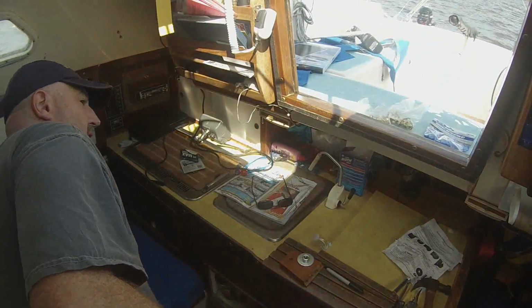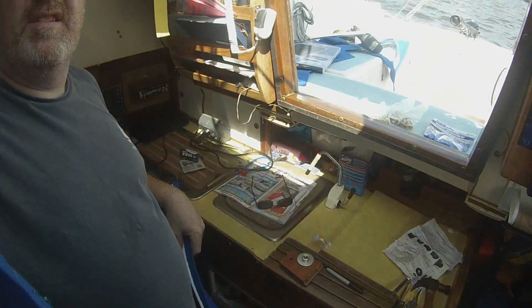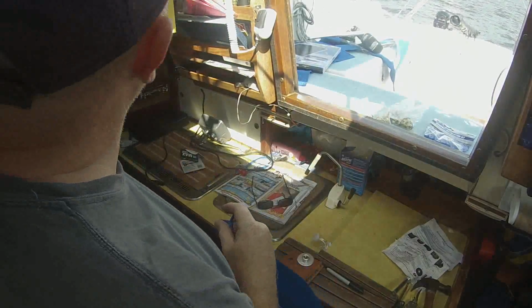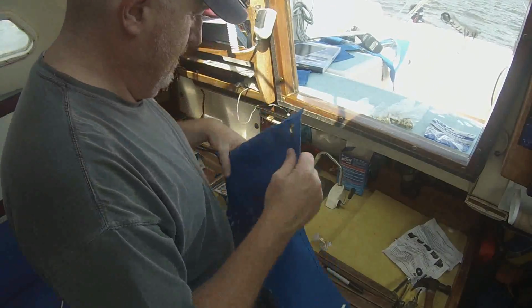So you can see I've already done these. It's basically what's going to happen. This is a side, this is a side, and then the flap in the front, and I'm going to just tie it to the railing outside to each other, and then I'm going to string a line across the traveler block and see how that works. So yeah, we'll catch you next time.